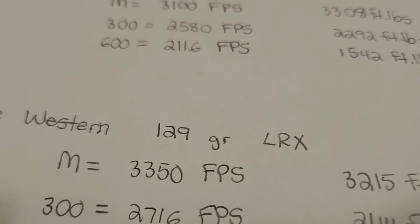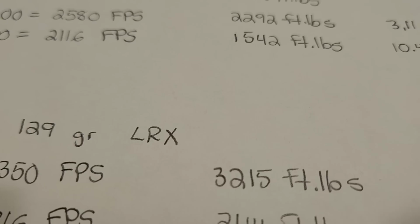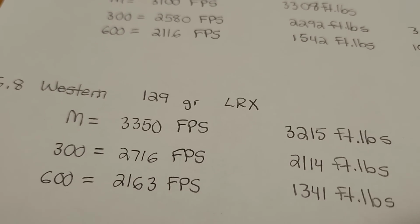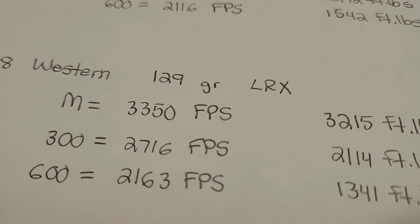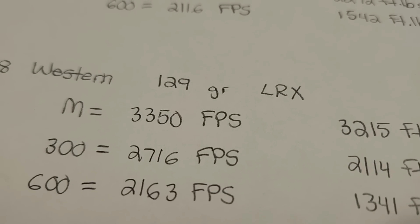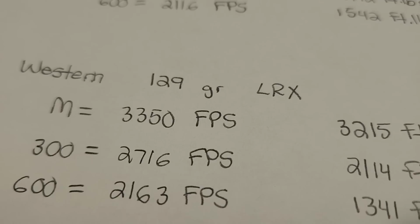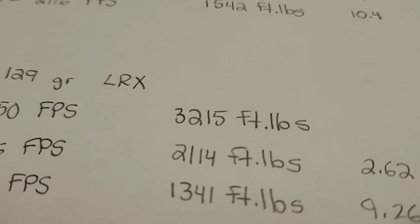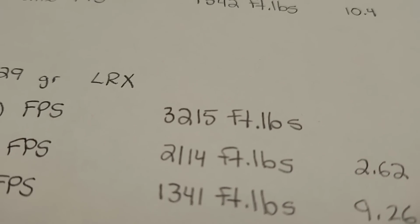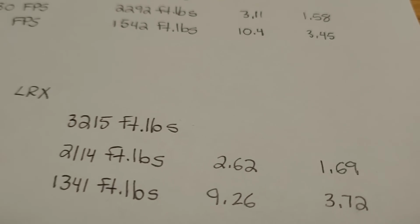Muzzle velocity, 3,350. Your energy, 3,215, so not as much. Possibly could load this a little bit hotter. At 300 yards, the bullet's going 2,716 feet per second, so it's going about 150 feet per second faster. So you're going to have better expansion with the smaller bullet. Your energy, 2,114 foot-pounds, so about 150 foot-pound difference, with the advantage going to the 155 LRX. With this being a smaller bullet, it is going to be flatter. 2.62 MOA versus 3.1. Wind adjustment, 1.69 versus 1.58.